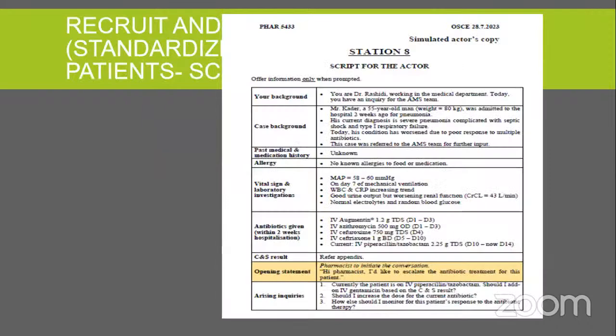Like, okay, the student has to ask, what is the past medical history? What's the medication history? What are the medications that you prescribed to the patient within the 2 weeks of hospitalization? Then, after asking that, now the medical officer will ask the arising inquiry.